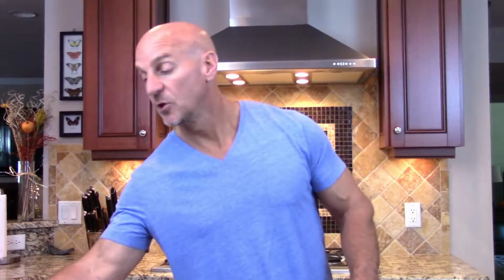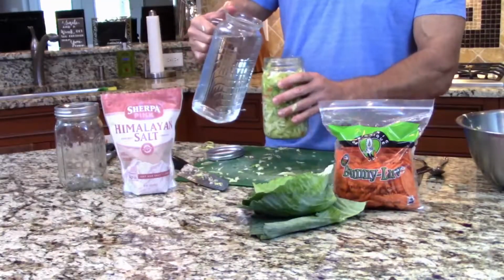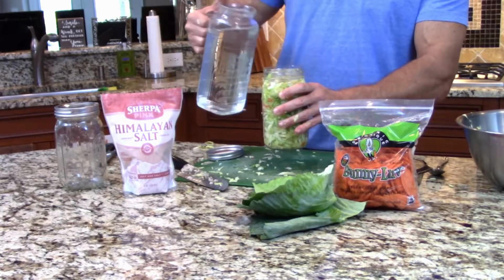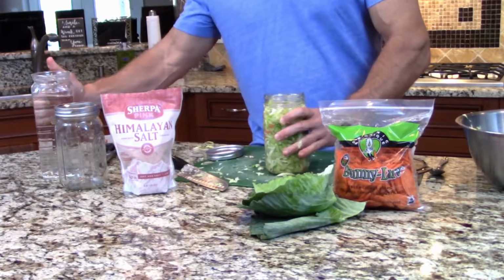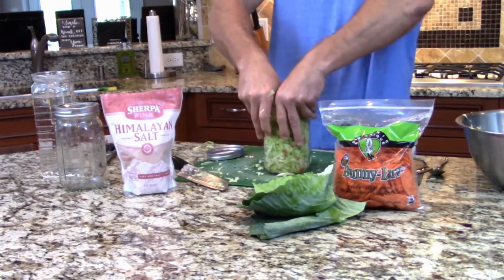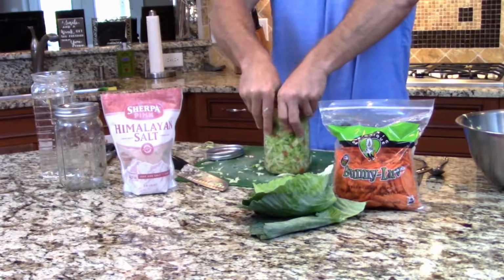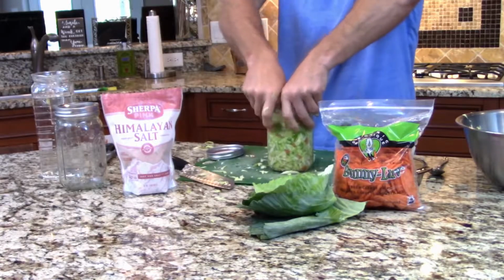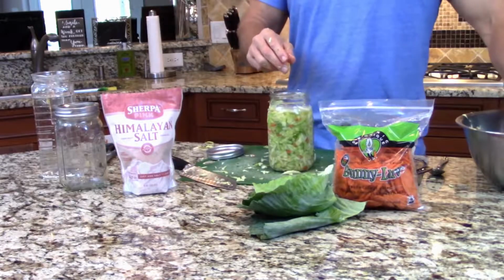So normally, if you're using just water, again, you want to get a good, clean water, filtered water. And top that off. And then we're going to press this down a little bit more. So again, as I'm pressing this down, we're getting some more air bubbles coming out. And I might even add a little more cabbage in here.